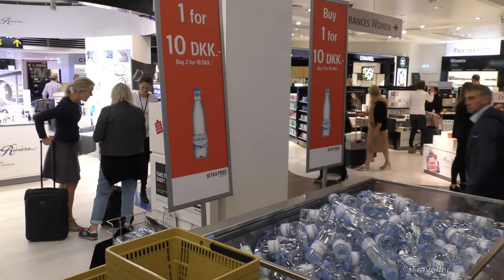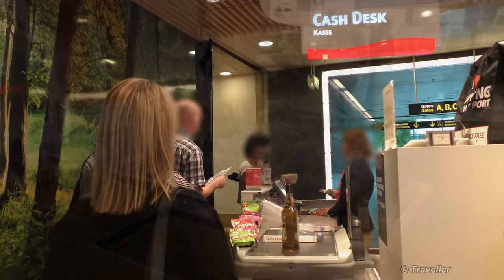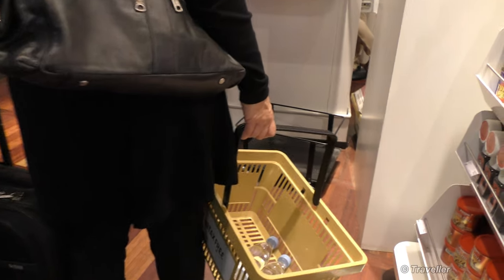Two waters for 18, one for 10. It's a good deal at an airport. And then there's of course some shopping. Just for waters. Somewhere down here.